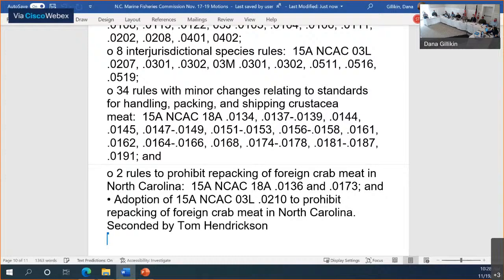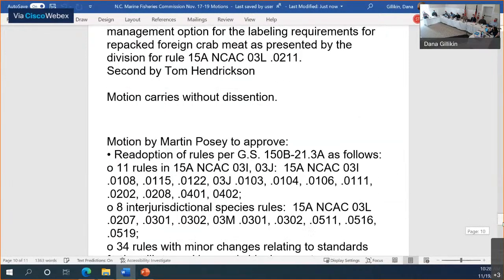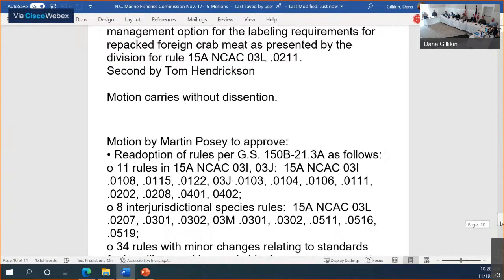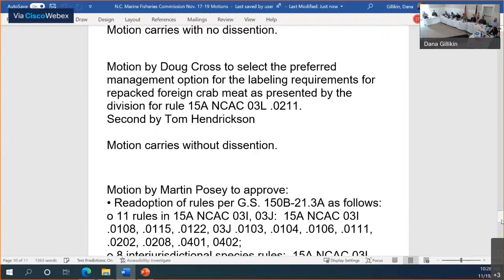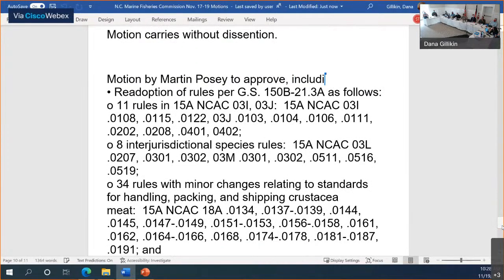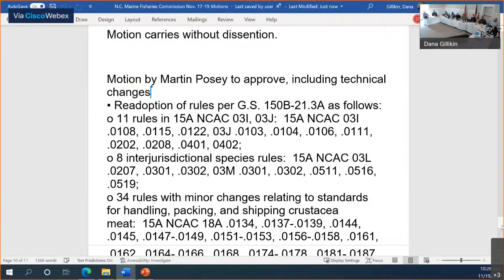Okay, so we can't see the top. We need to move that down a few, Dana. I know there's a lag for what Patricia's working on and what we can see. The motion meant to include everything. Okay. So perhaps what would you suggest at the top, just to motion by Martin Posey to approve, comma, including technical changes proposed today, and then the following topics, something along those lines. All right. And you said that is fine with you? Any commission changes presented today are fine with you?